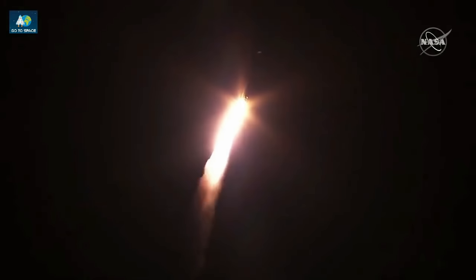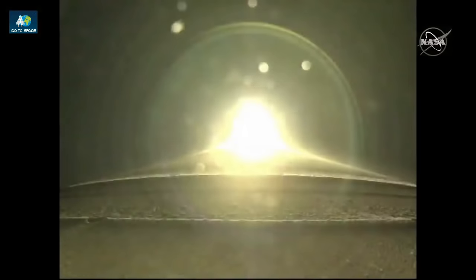Now 41 seconds into flight. 45 seconds into flight, everything is looking good. We heard that the RD-180 engine was operational. RD-180 throttling down slightly as expected, and engine response looks good. I'm going to pull those engines down for just a little bit as we anticipate max Q.